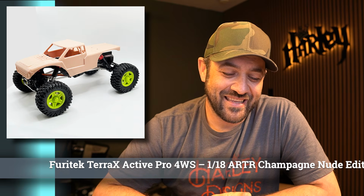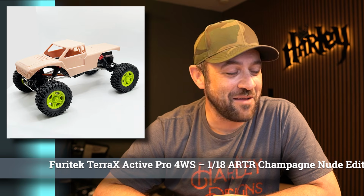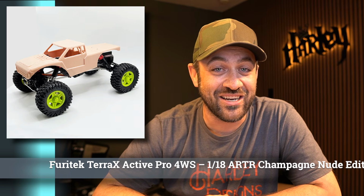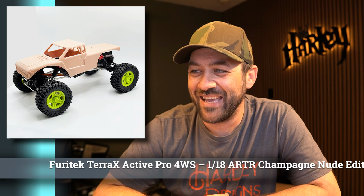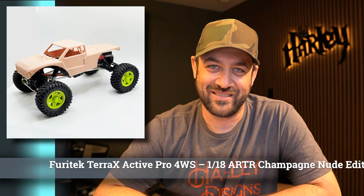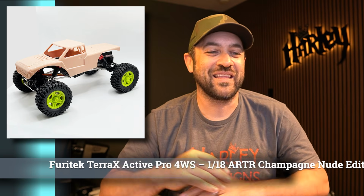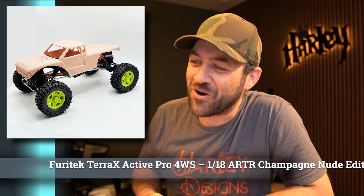Now, the body is a hard body. So that is injection molded. And I'm not totally sure what they were injection molding just before they decided to injection mold this body in this color, but I think I would have reconsidered. The Nude Edition, like, somebody knows, or somebody Googled it, and I don't think that this would have been the color that I would have thought was a reasonable choice for a hard body RC car.